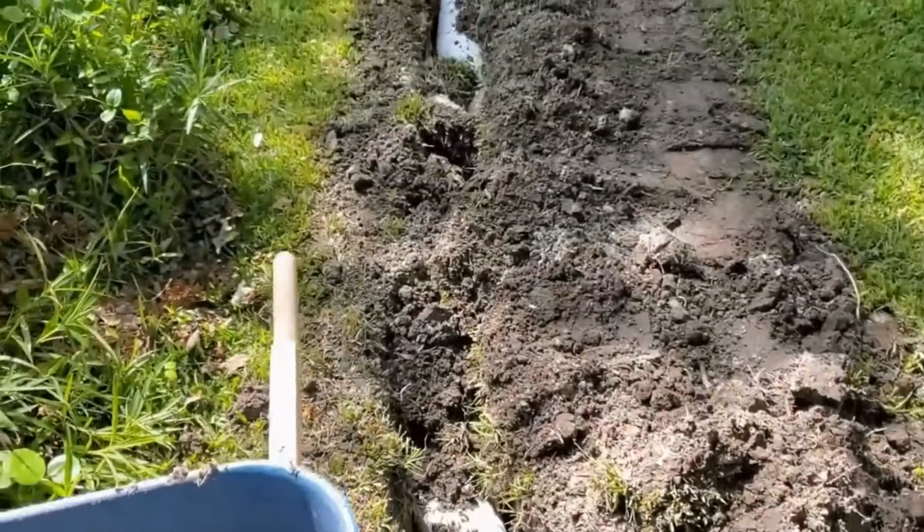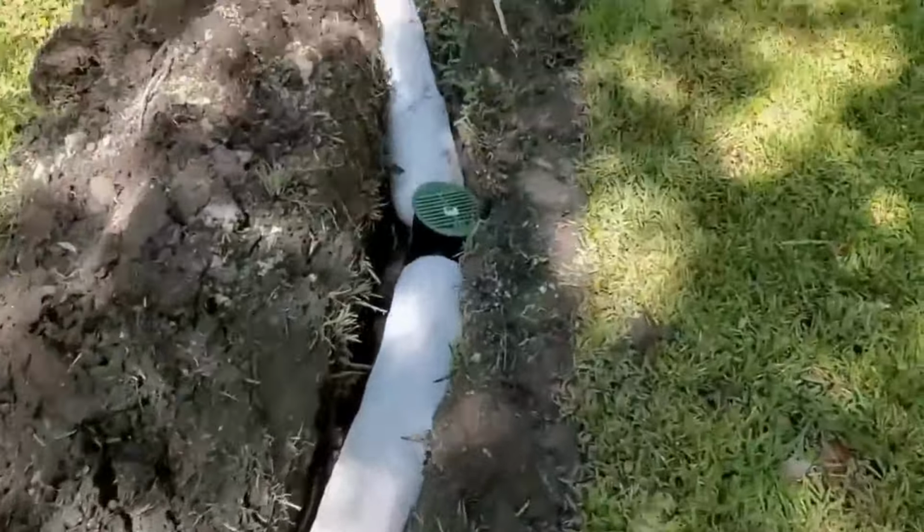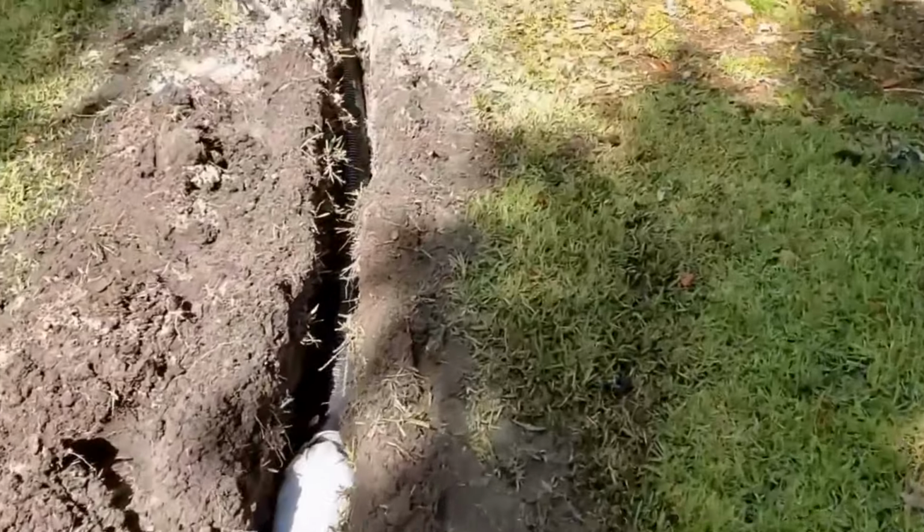You saw the sump basin's already full, so it's going to work really good. A great project for the do-it-yourselfer, something that you could do.